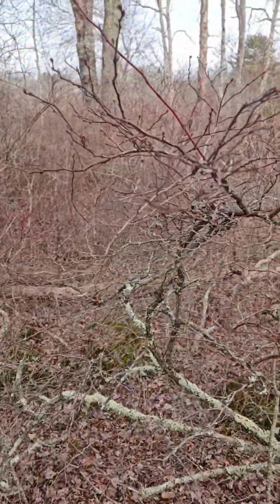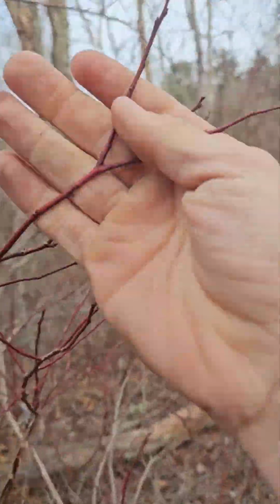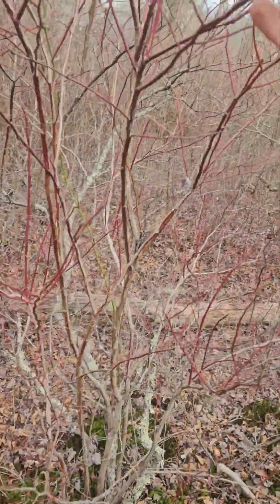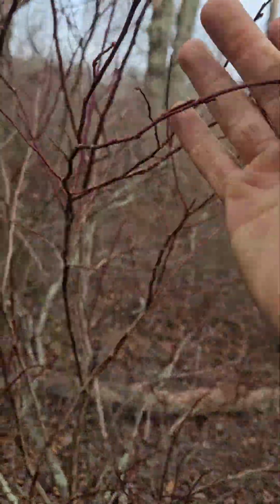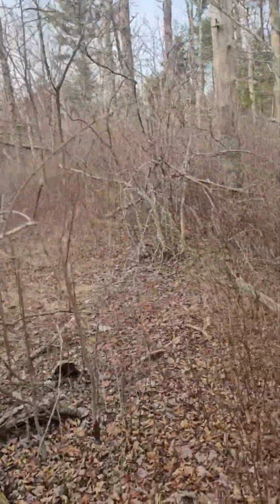Nice and shrubby. I love them. And then this is another blueberry. It's a red stem blueberry, which isn't any different, it's just a younger one. I don't know. Look, I got big Lyonia here. Look how beautiful and red that is. We got more Lyonia.